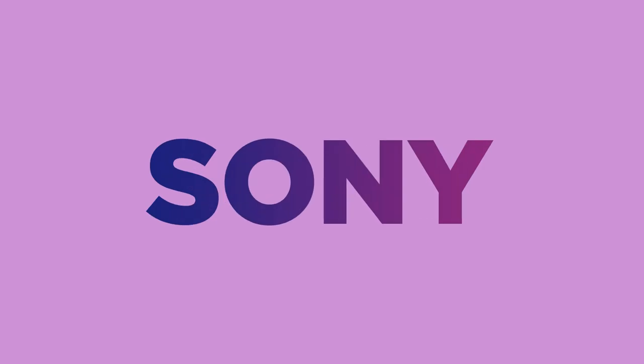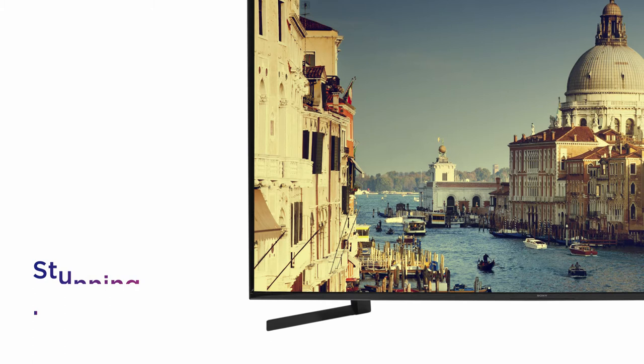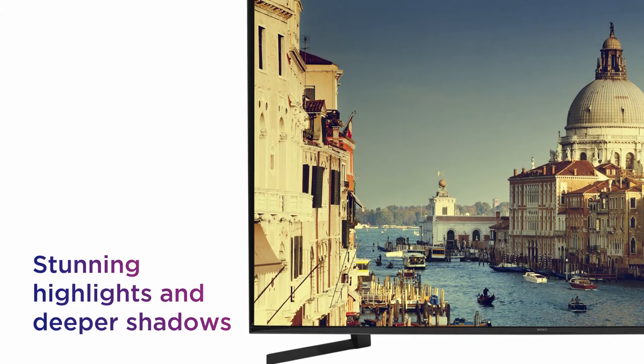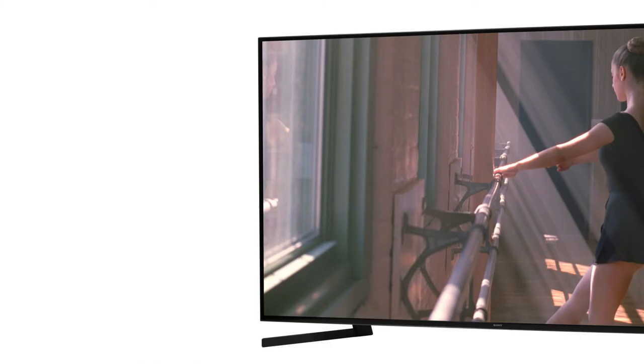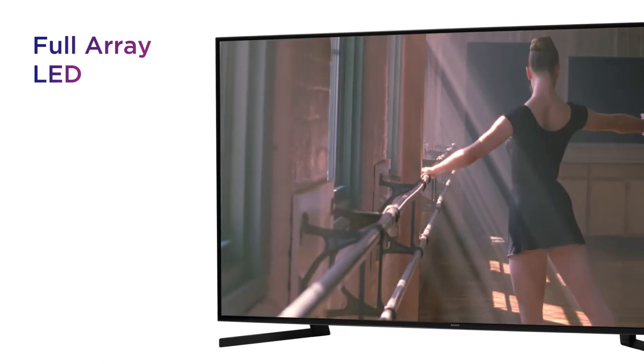This Sony is packed with clever tech to get your home viewing to the next level, so you always get the perfect picture. You get incredible contrast with stunning highlights and deeper shadows, with full array LED allowing you to discover just how real your entertainment can look.